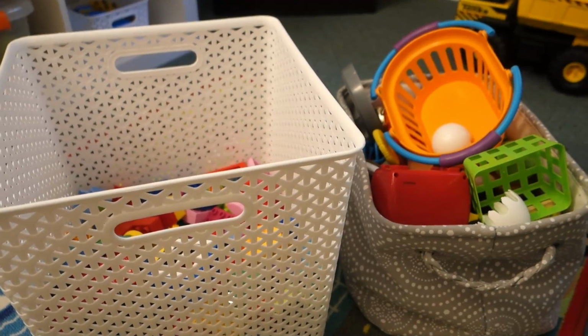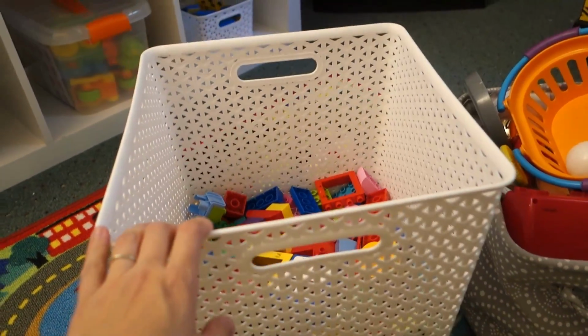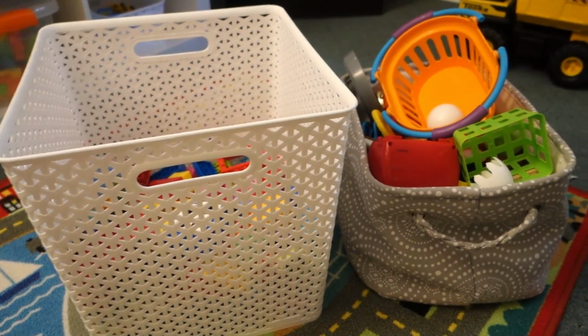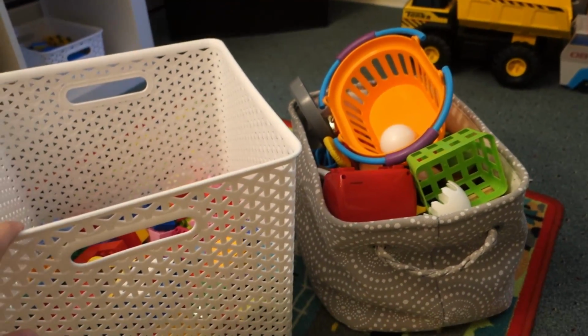But I think I actually want to get something that's clear for the Legos, maybe, so he can see what's inside of it, because I'd kind of like him to be able to see what's in the bins, like he can see what's in all of those bins. So anyway, for now I think that's just what I'm gonna do.